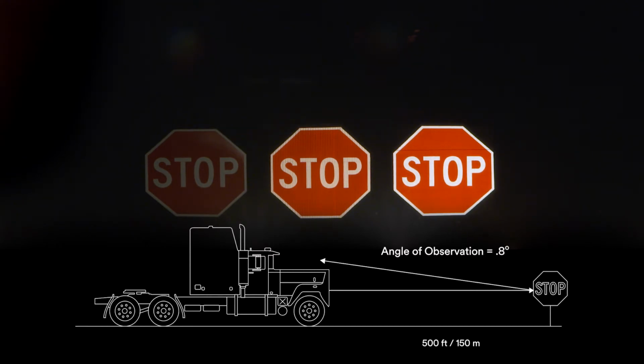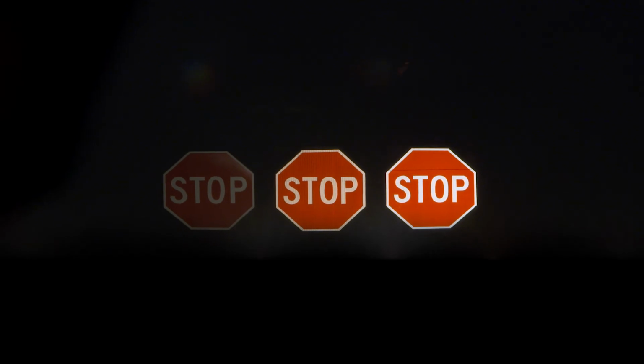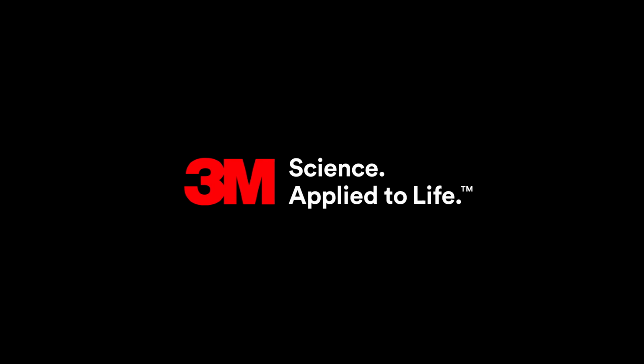This clearly reflects more light back to the driver, improving nighttime visibility, enabling more reaction time, resulting in safer roads for drivers of different vehicles. That's 3M science, applied to life.